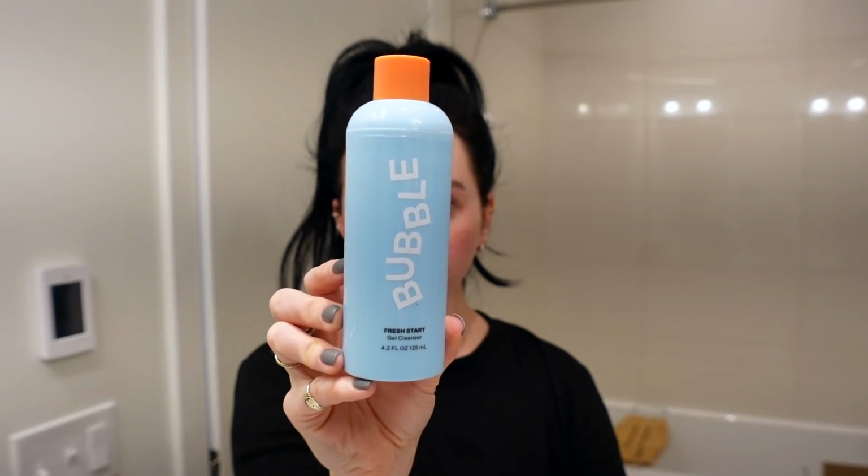This is another option. This is the Fresh Start Gel Cleanser. So if you're someone who the CeraVe does not sound great to, I really actually like this one, even though I personally don't typically love gel cleansers. This one is a totally different feel. This does give you the squeaky clean gel kind of feel. I usually keep this one by my sink here, and then I keep CeraVe in the shower just so I have two different options, but I do really like this one.